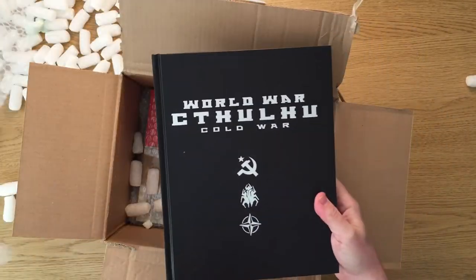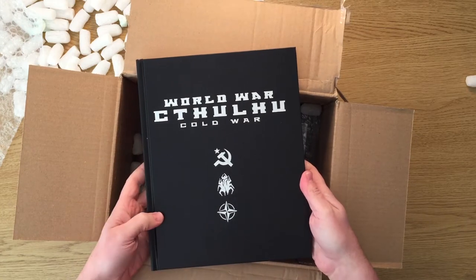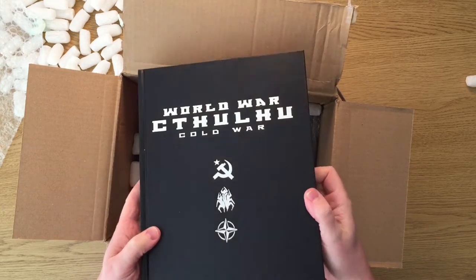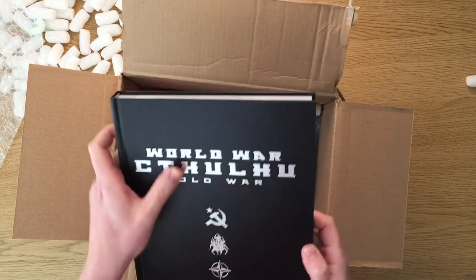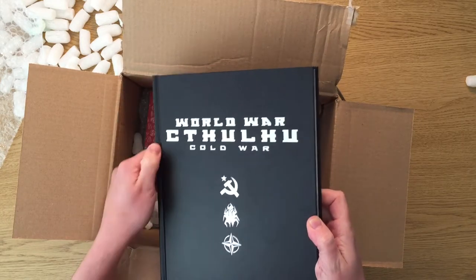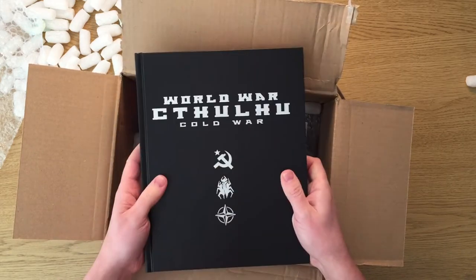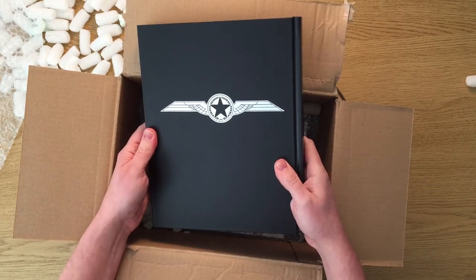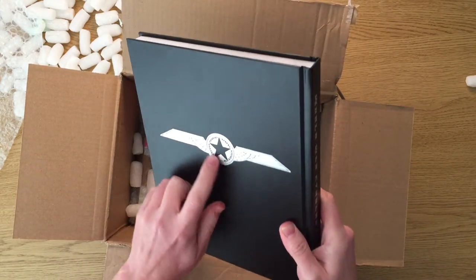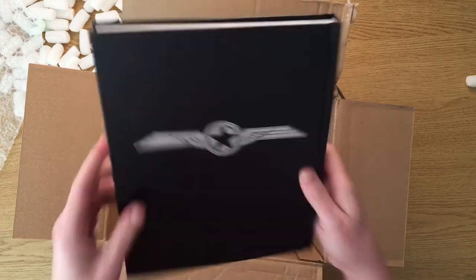Look at that. World War Cthulhu Cold War limited edition, leather effect cover with some beautiful silver embossing. I'm doing my usual thing when I open things, I start looking at them with my work head on and I'm peering at it really closely. You don't need to see me doing that. Yeah, that is a beautiful job. Excellent.